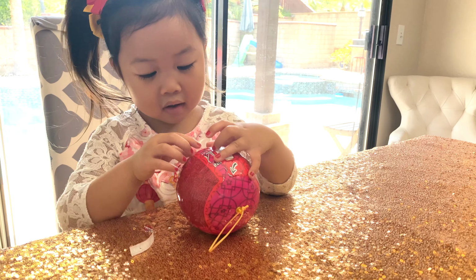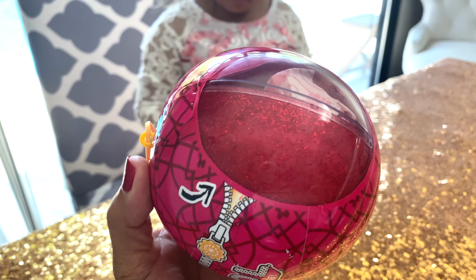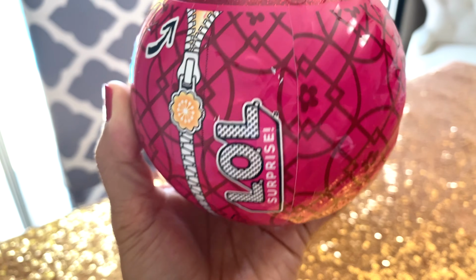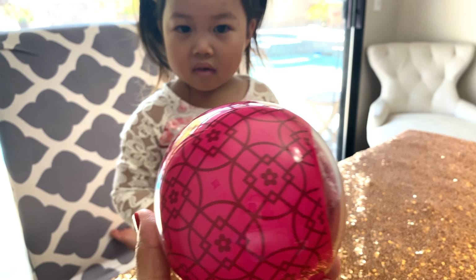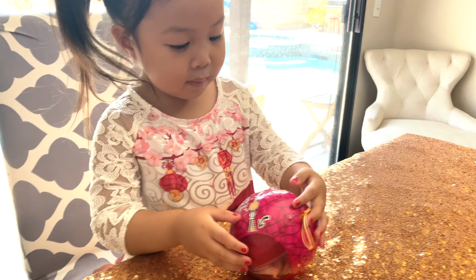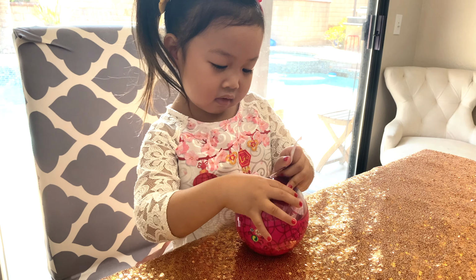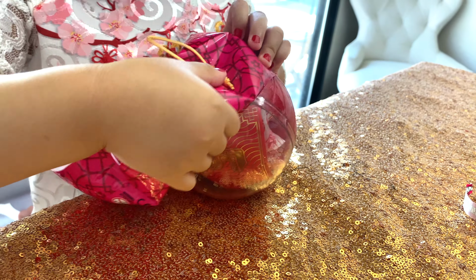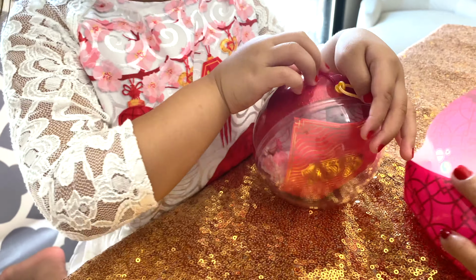Oh, I broke the zipper. Okay, now we open the first layer. Ooh, we can see it. Okay, wow, so beautiful, huh? Okay, Kelby, you can open the zipper now. Why upside down? Why did you put it upside down? I'm sorry. Whoa. Okay, give it to Mommy.